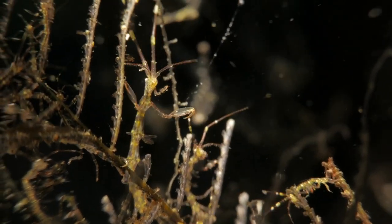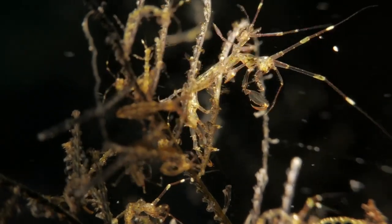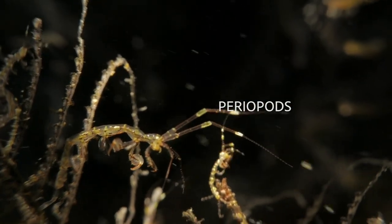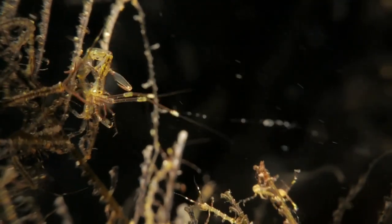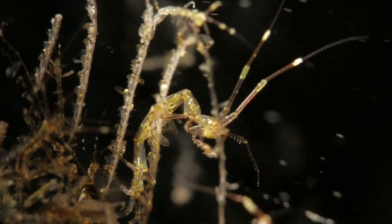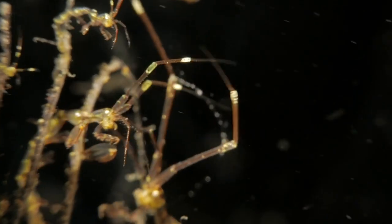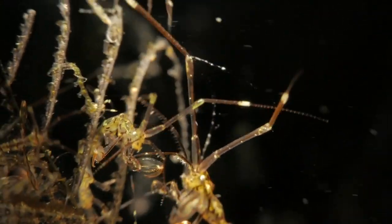They spend their tiny existence clinging to hydroids or other substrate by grasping on with their grasping appendages called pereopods. Because of their minute statures and transparent bodies, you really have to look hard to see this species along the seafloor. But once you discover how many there are and how easy they can be missed, you soon realize that there's a whole new world waiting to be discovered, and you continue your search with new perspective.